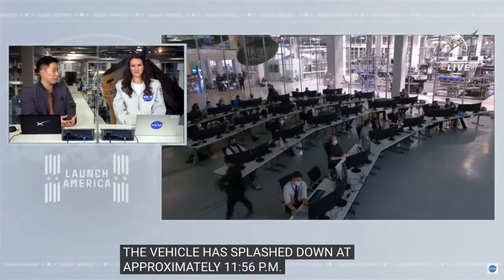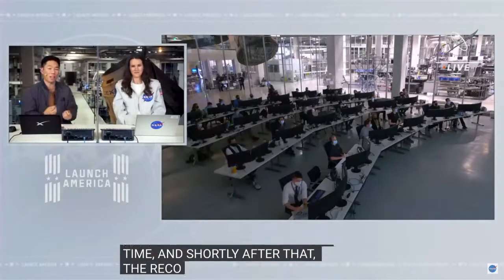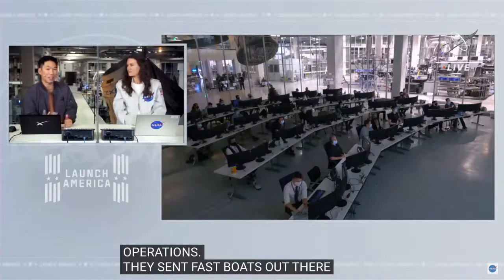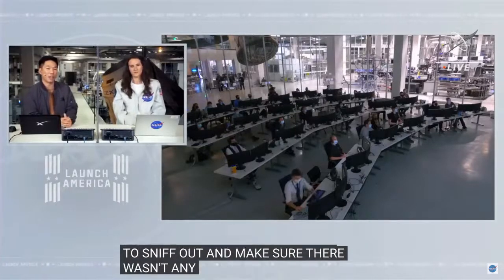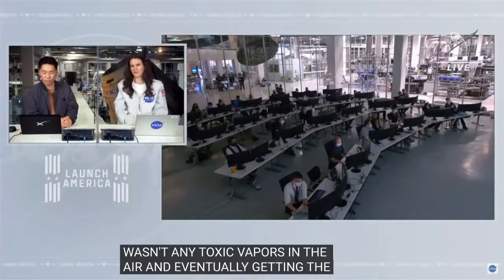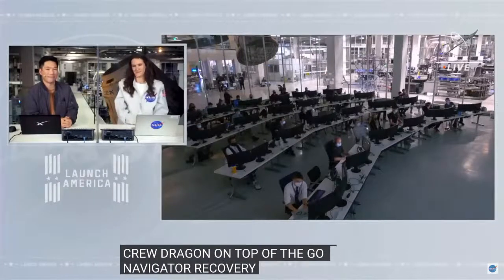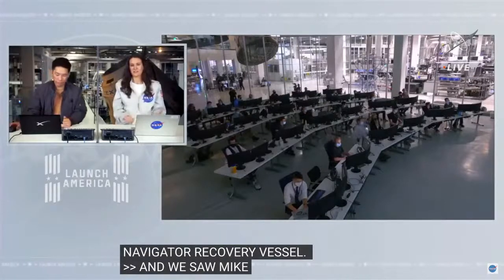We sent fast boats out there to start to sniff out the hypergols and make sure there wasn't any toxic vapors in the air. Began rigging the boat and eventually getting the Dragon capsule on top of the Go Navigator recovery vessel. And we saw Mike Hopkins out of the spacecraft first. He did a little dance for us to show us just how good he felt. And then followed by Victor Glover.